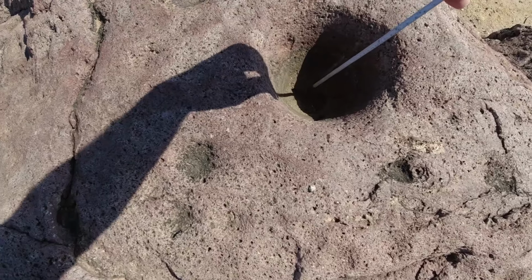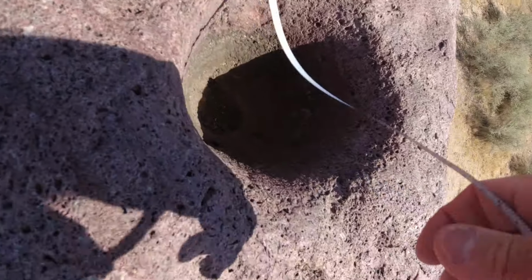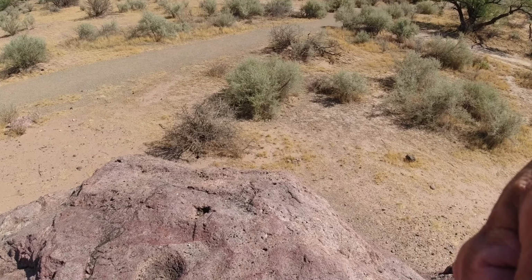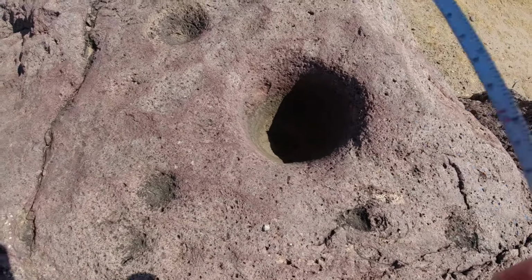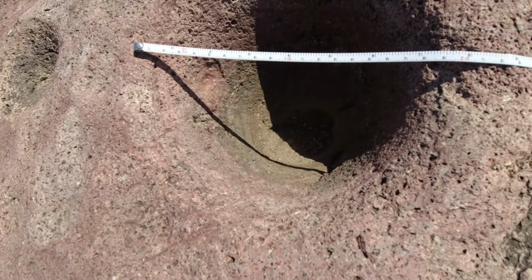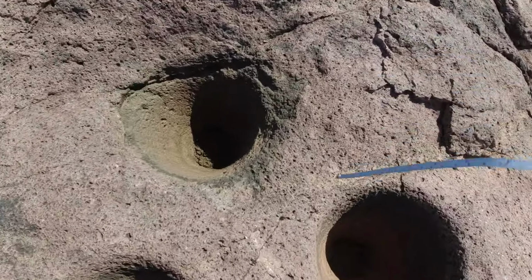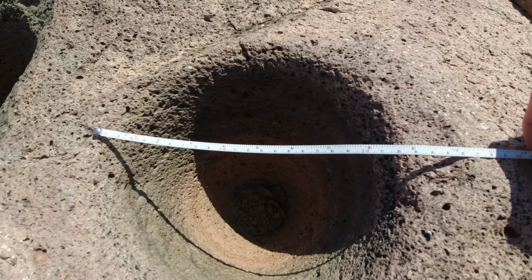Alright, this one is probably about, let's see. This is the only tape measure I could bring and make it small. It goes about, that's 4.5 inches deep. Let's see about width. That's probably just a little over 7 inches wide. And that, I didn't think that one was that big. This is the one I think is big. Let's see. These are just guesstimates. That's 9 inches.